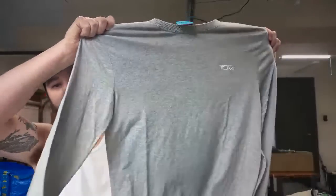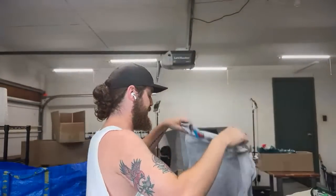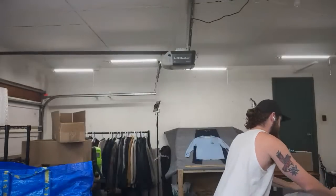Paid $3 for a long sleeve Toomey t-shirt. Not a good sell-through rate item, but once again, just picked it up because it was very cheap. And there's some sales from $15 to $25.